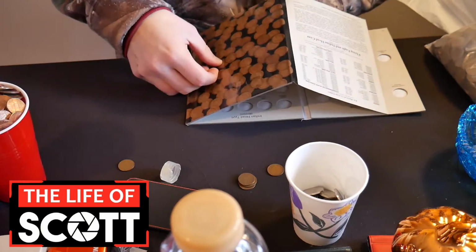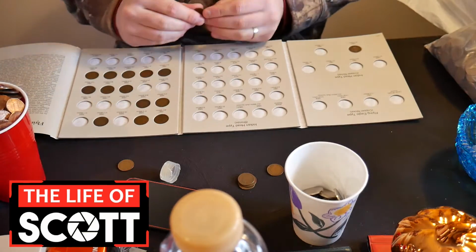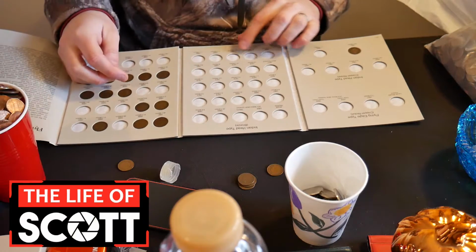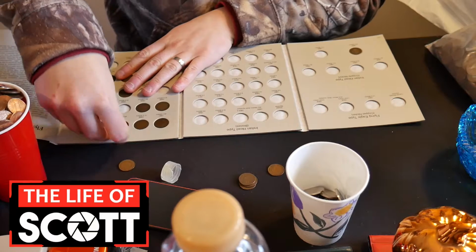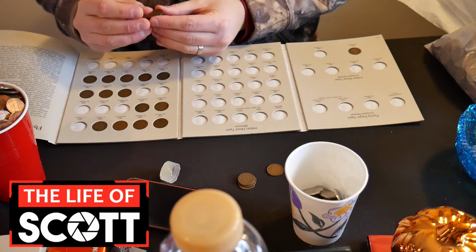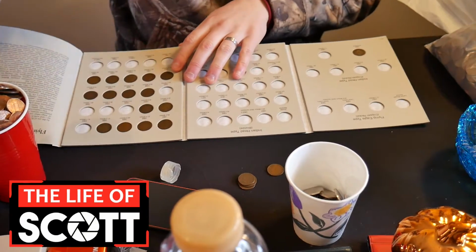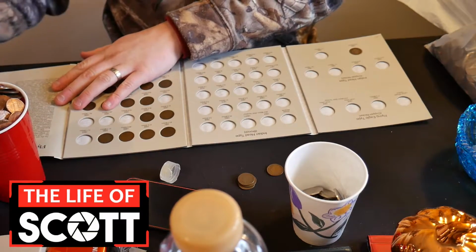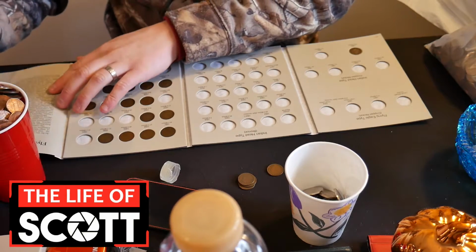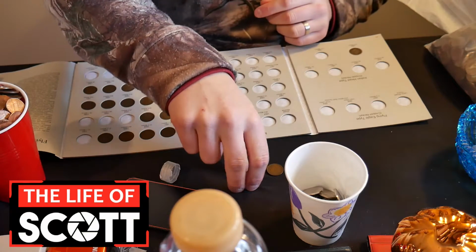So now, to get it out, you just go in the back and you press. But you don't want to press too hard. This is 1889. So, 48 million. So, here we go. Now let's put this one in. 1898. And over here it says some details about the coins, so I will let you guys know on that.